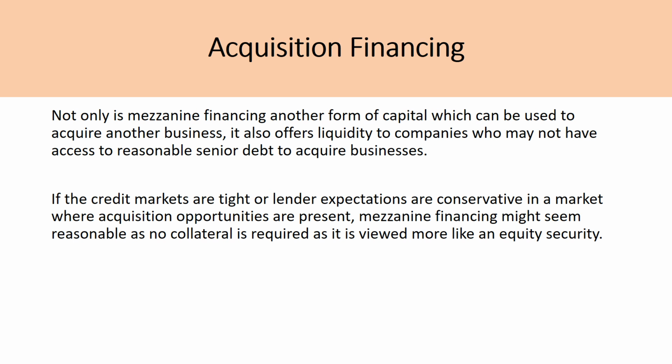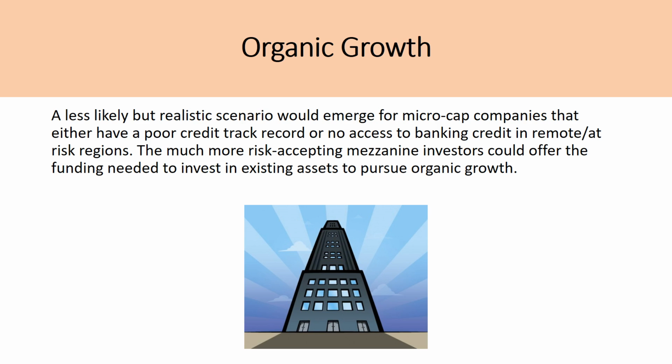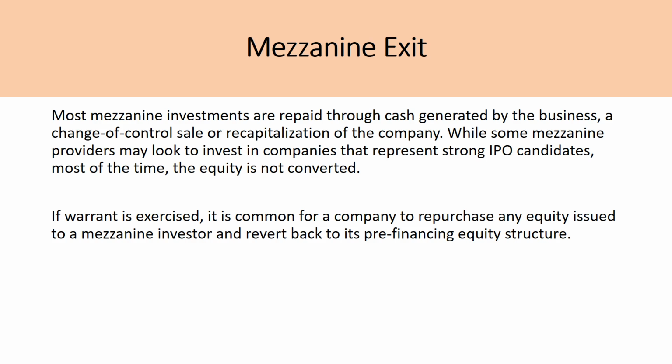We talked about acquisition financing. I won't spend a lot of time on the slide. Organic growth, once again, investing in the business instead of acquiring externally. And now the exit. So most mezzanine investments are repaid through cash generated by the business, a change of control sale, or recapitalization of the company.